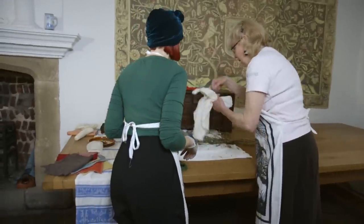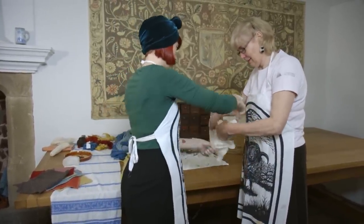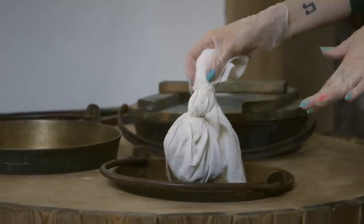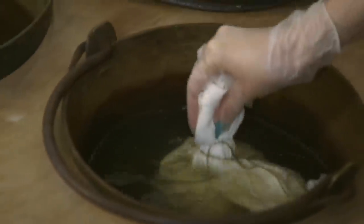If you'd like to take a string and tie that tightly round for me. Like this? Yes. So this goes in here? That just goes in there. You just drop it in. Anything happening? No. Look, oh, look at that.